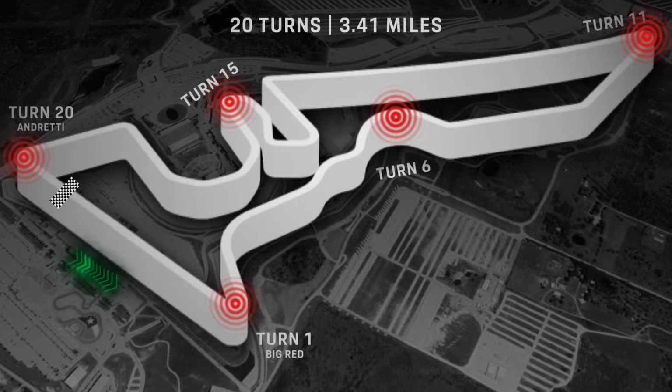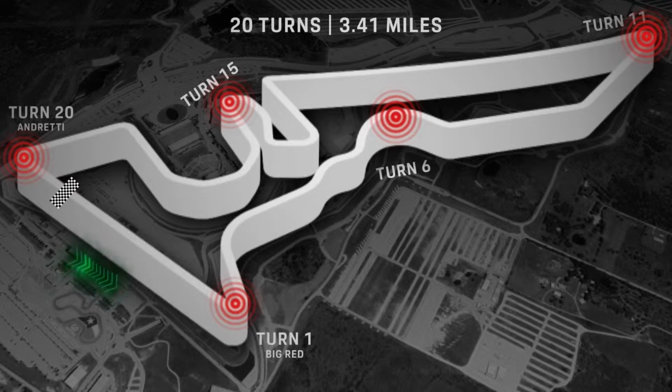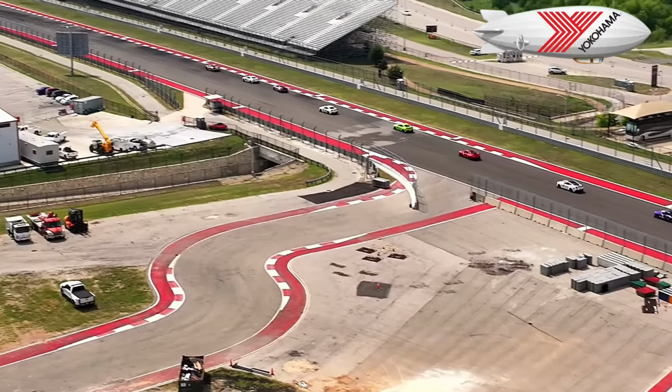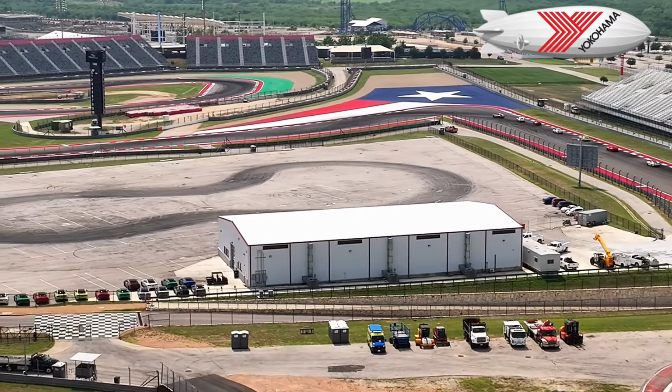It is filled with elevation, and it will be the most mentally and physically demanding racetrack the series visits all season. A couple areas to note. Turn number 1, Big Red. It is always very, very busy on lap number 1. It is very wide on entry, and it really narrows up coming out of the corner. All the way down to the other end of the track map, turn number 11 is very important because it leads you out onto that back straightaway, which, of course, has a huge brake zone at the end.